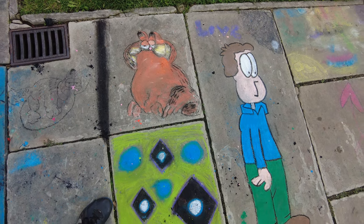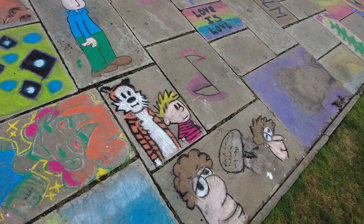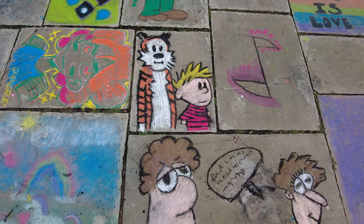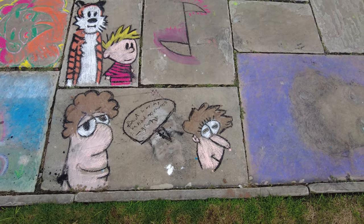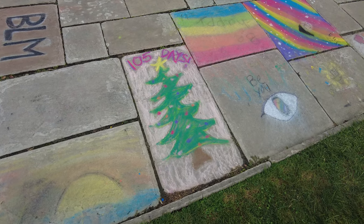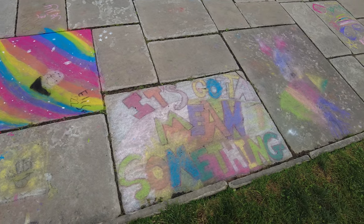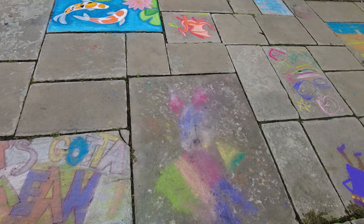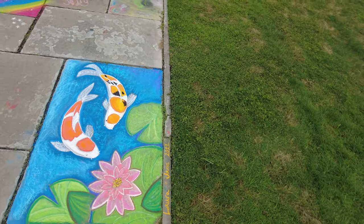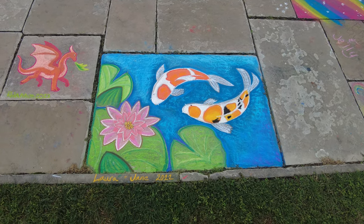Gotta love Garfield and John Arbuckle. Where's Odie? No one painted Odie? 105 days. Someone was counting down days to Christmas already. Trying to feature some of the ones that are still more vibrant, like haven't had their colors washed away yet.